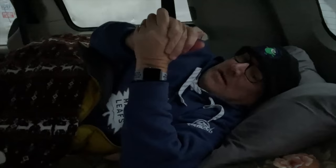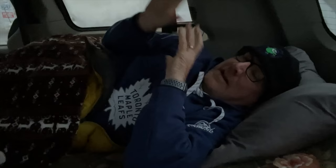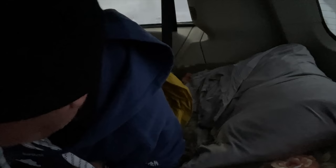It is -1 degrees outside. All my windows are super frosty. It's cloud cover, so no sunrise this morning. In the car, it is +2 degrees. The electric blanket worked amazing.